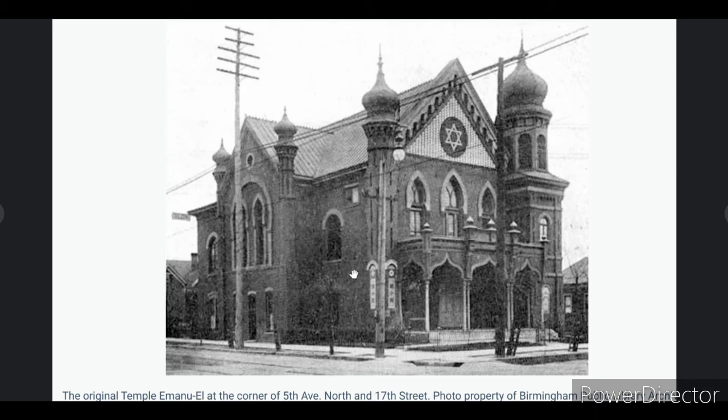Did not realize that we had a lot of Jewish people in Birmingham, Alabama, but I just thought this looked really out of place for, you know, the 1800s. The photos that I looked up come from early 1900s, late 1800s, so.